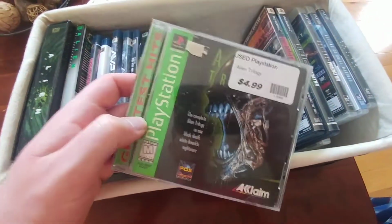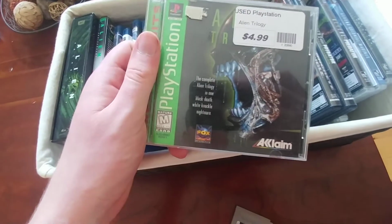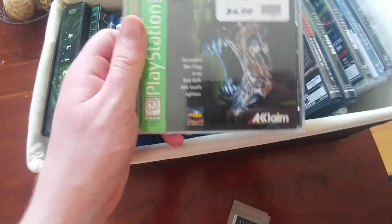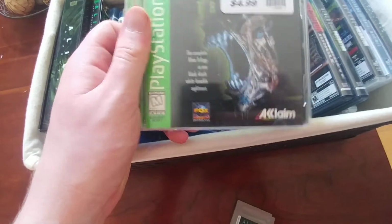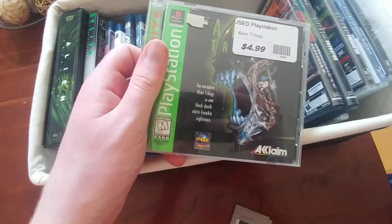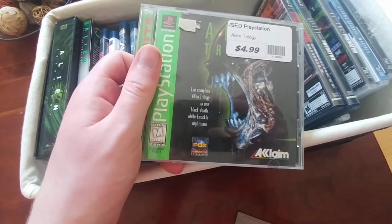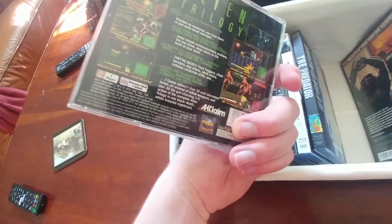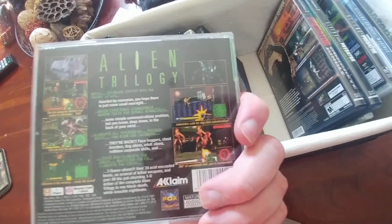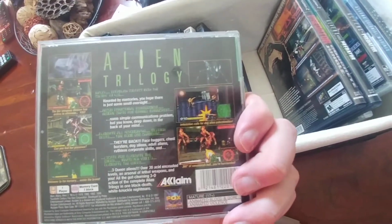Next up, the Doom clone, that is Alien Trilogy for PS1. Started playing it. It's alright, but the lack of save states, or was it continues? Yeah, anyway, so I started playing it, it's fine, I guess, but probably would be better off just getting it on PC, if even released on PC. Regardless, still cool to have.